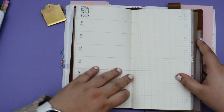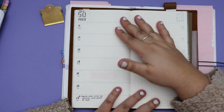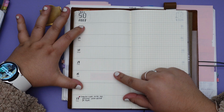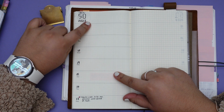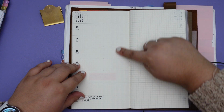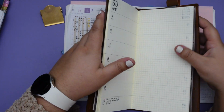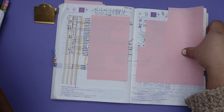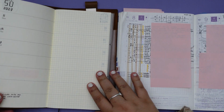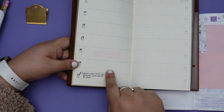I do have a setup video. I'll link that in the cards for how I set this up. But essentially I divide it up here. I have tasks that I need to complete on specific days on this side for me and my business stuff. Then I have specific events for clients on this side. And then I have my running to-do list on this page. Essentially this exact setup is replicated on this page. And then I have more day-specific tasks on this one.